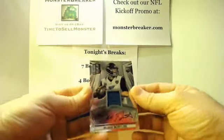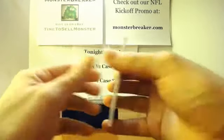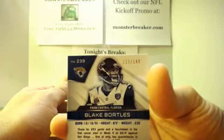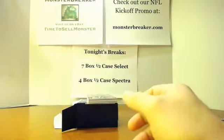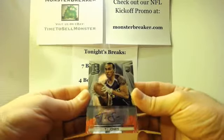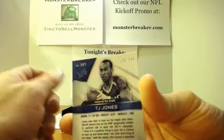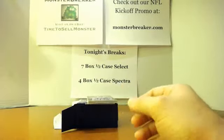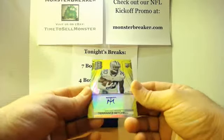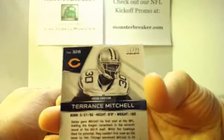Got a Blake Bortles autographed jersey for the Jaguars. Number 117 of 149. TJ Jones for the Lions autographed. Number 108 of 149. Terrance Mitchell for the Chicago Bears. It's going to the Bears, so he signed with the Bears. Gold parallel. Number 12 of 25.